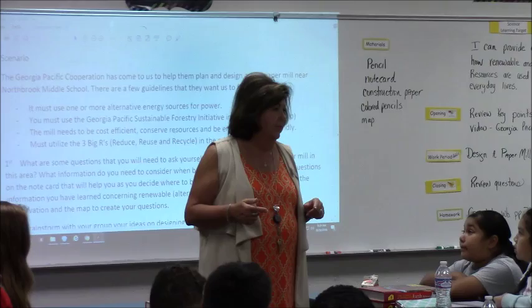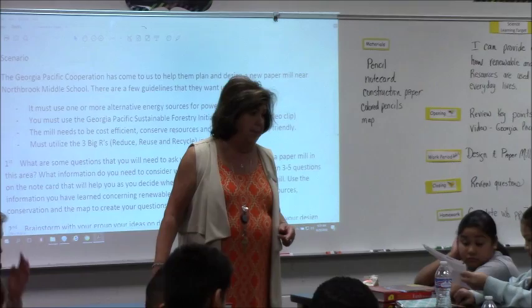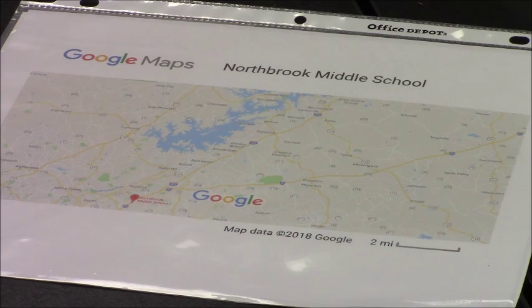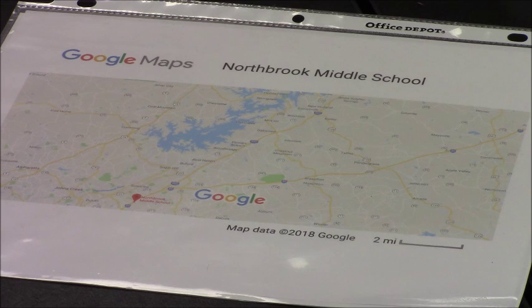So, turn your paper over, look at the map. I printed you out a Google map. Do you see the big red spot? That's Northbrook. And we said it's got to be near us. It's got to be in our area. Do you see up above Northbrook all the blue? What is that? Water. And what big body of water is that? Well, the Chattahoochee River flows into it and flows out of it. That's Lake Lanier. Right? All of that up there.